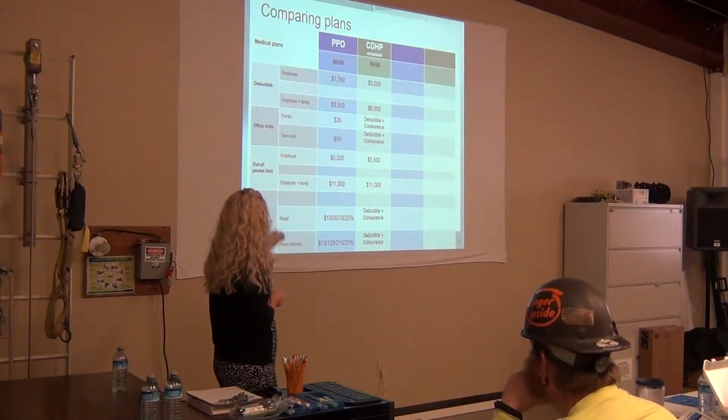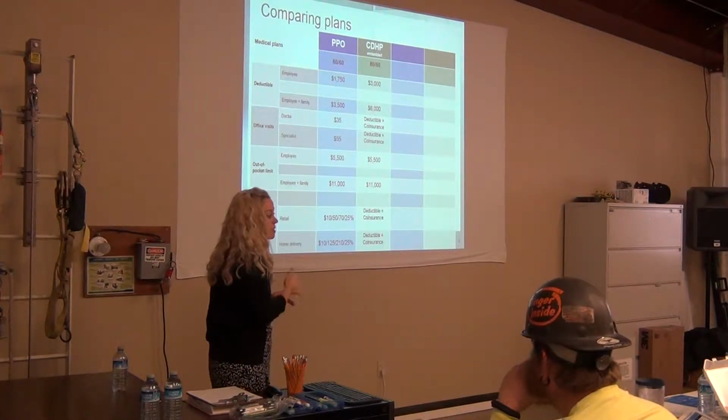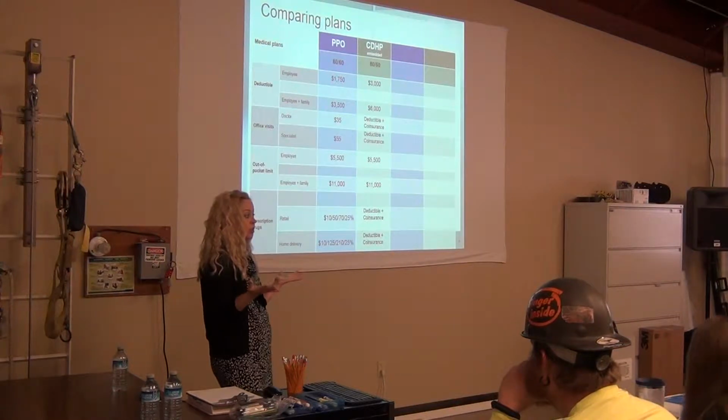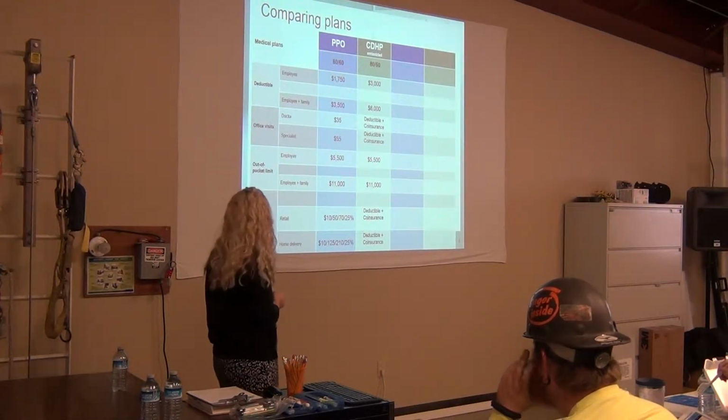Now, where you're going to see the differences is on an office visit. It says deductible and coinsurance. So on that plan, there are no copays. That's going to be a little different. I'm going to talk about how that's going to work when you go to the doctor's office and you're not paying a copay. You're probably thinking, well, what am I going to pay? And we'll talk about that.